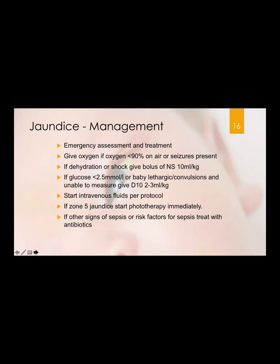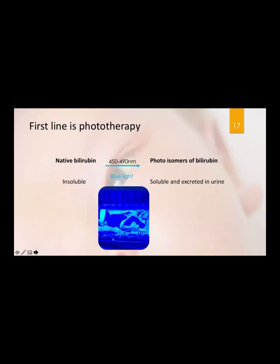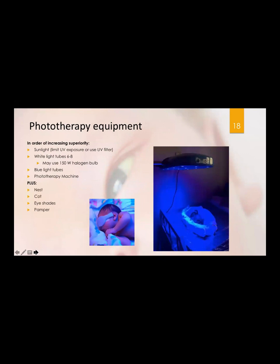Certainly with zone 7, it recommends for us to start phototherapy immediately and treat for sepsis where necessary. And in our case, although the baby did not have severe forms, he did have zone 5, so that was the basis of initiating phototherapy. What does it do? It achieves conversion of insoluble bilirubin into isomers, which are easily soluble and excreted in urine.